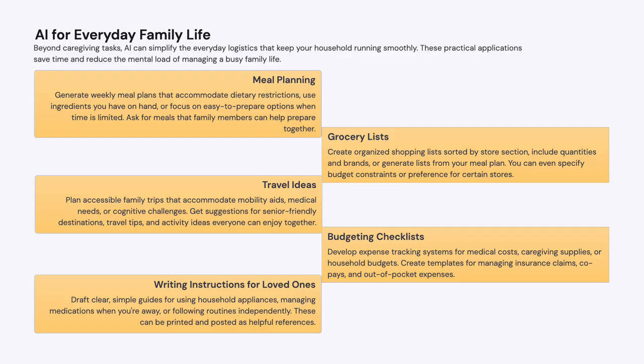Budgeting checklists. Develop expense tracking systems for medical costs, caregiving supplies, or household budgets. Create templates for managing insurance claims, co-pays, and out-of-pocket expenses. Writing instructions for loved ones. Draft clear, simple messages and guides for using household appliances, managing medications when you're away, or following routines independently. These can be printed and posted as helpful references.